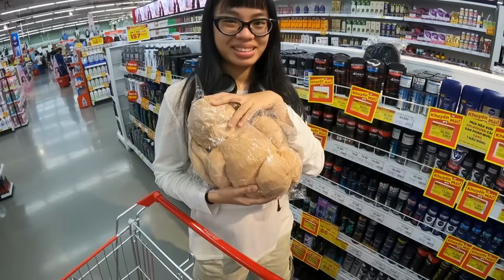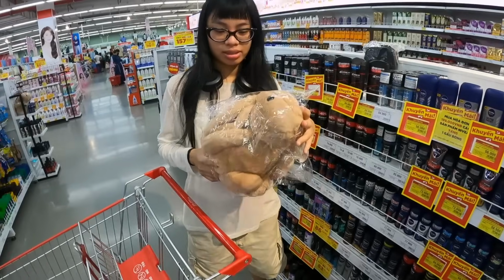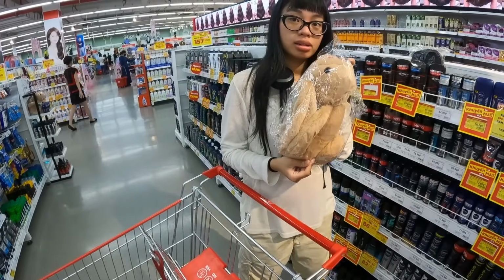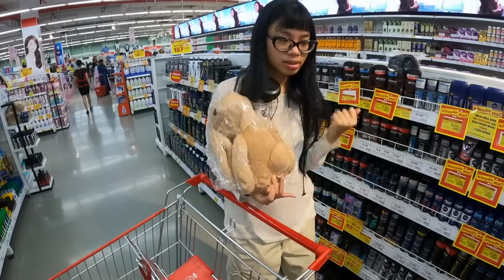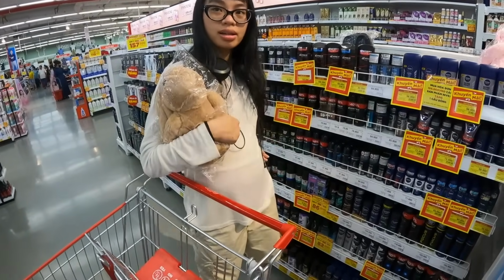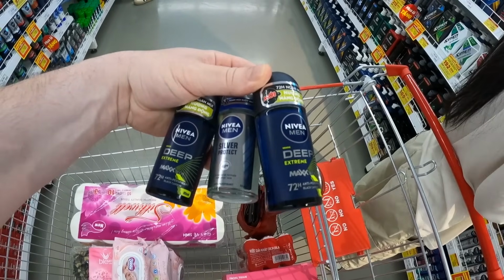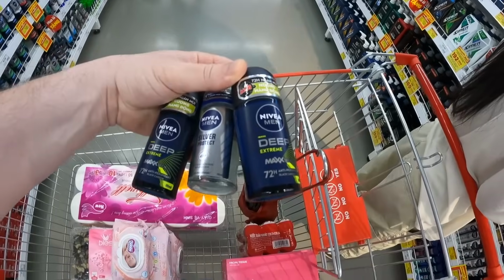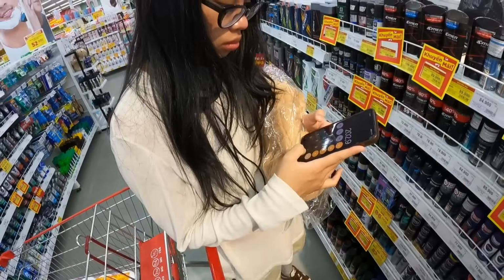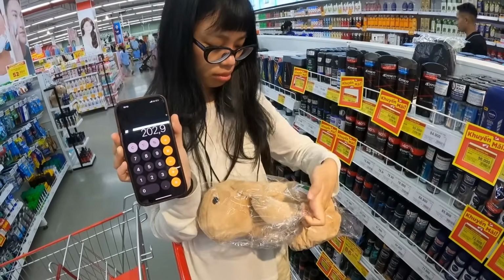Should we spend the money on a claw machine? All right, we're gonna decide. We get the automatic win if we spend 200,000 in Nivea, which we could easily do. I mean, I'm gonna need deodorant, and then you get a free bunny. Trang wants the free bunny. After very careful calculations, we determined that 1 Silver Protect and 2 Deep Extremes is 202,000, qualifying Trang to get a free bear.